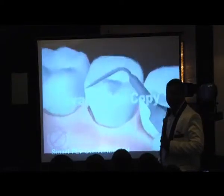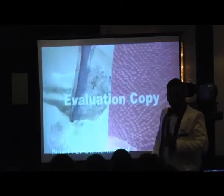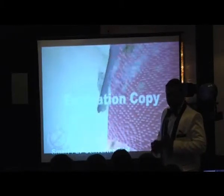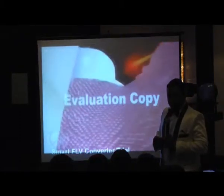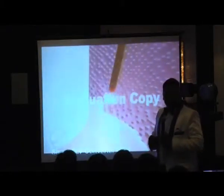All the pigment which is there in your gums will be removed within a fraction of minutes, I would say maximum 5 to 10 minutes. You come back here, we're going to remove everything, and we're going to send you out with a coral pink gum. Believe me, within a week, you all are going to become a model. And I'm guaranteeing you that you're going to have a fantastic smile.